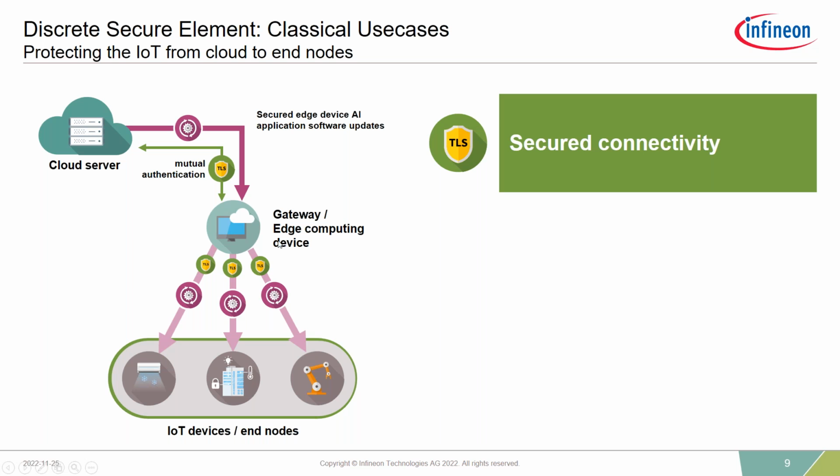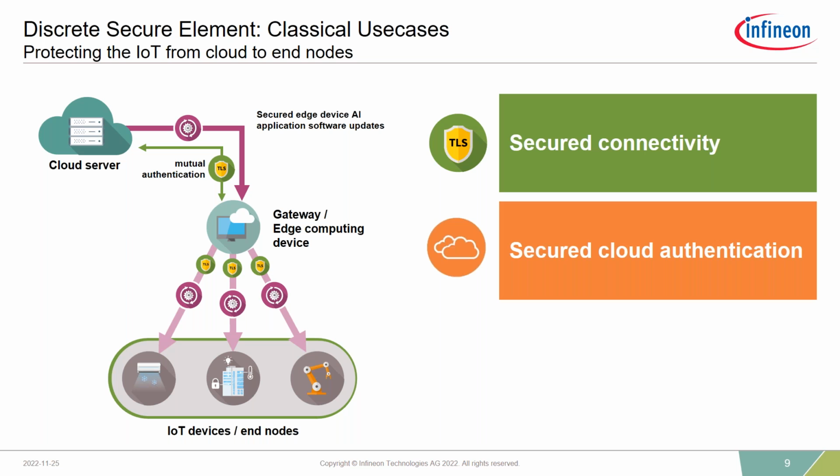And then the other way is that this gateway or the edge computing device itself is connected to a cloud service, AWS, Azure, Google, and many others now. And all of them require a TLS connection. So they're all based on TLS communication, and they all have a way that the onboarding of those devices can happen via pre-provisioned trust from secure elements. This is also what we call secure cloud authentication. It has been around for 10 years now, and many customers are using it.